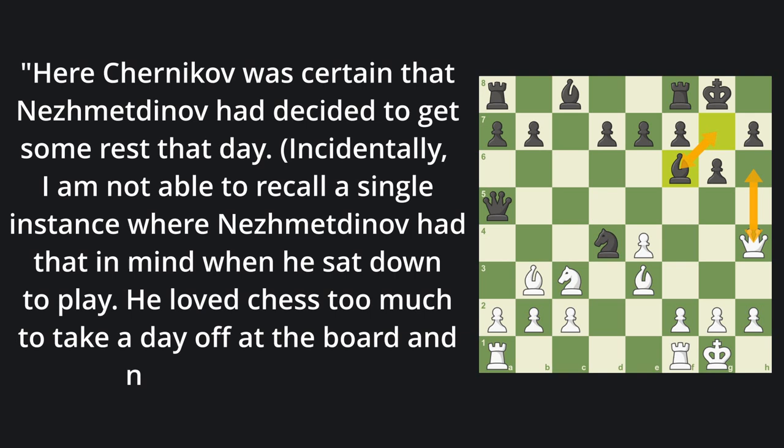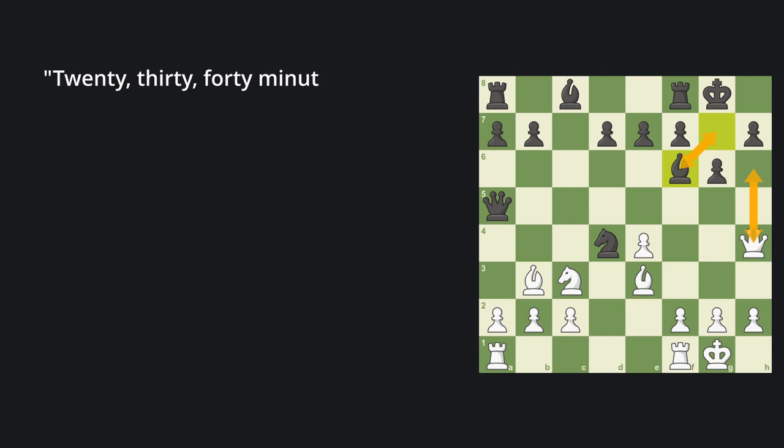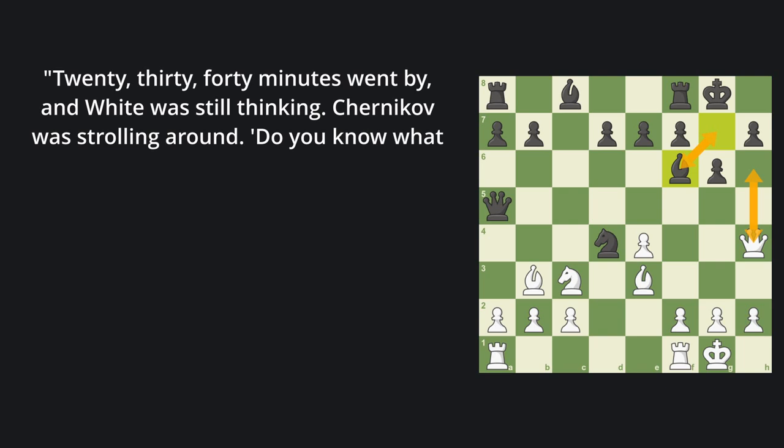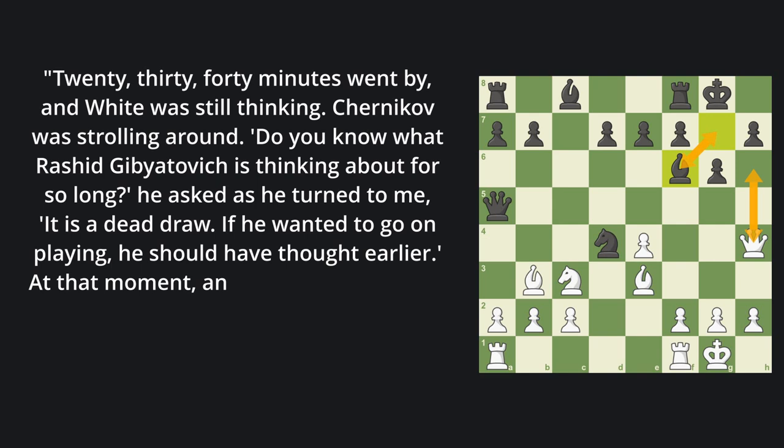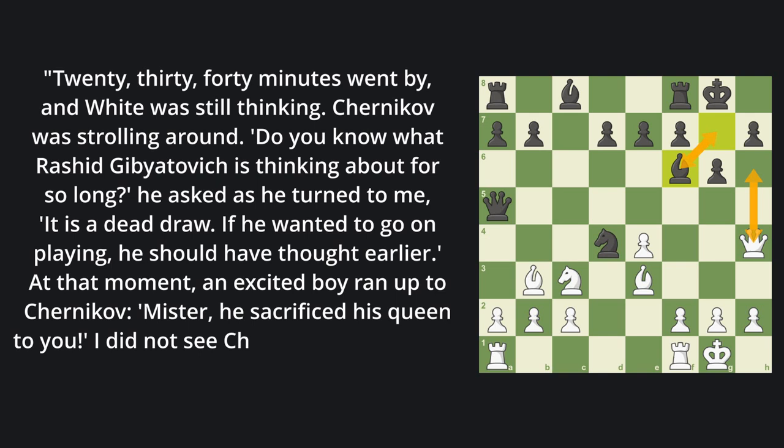20, 30, 40 minutes went by, and White was still thinking. Chernikov was strolling around. "Do you know what Rashid Gibyatovich is thinking about for so long?" he asked as he turned to me. "It is a dead draw. If he wanted to go on playing, he should have thought earlier." At that moment, an excited boy ran up to Chernikov and said, "Mister, he sacrificed his queen to you." I did not see Chernikov stroll around anymore after that.